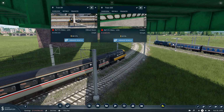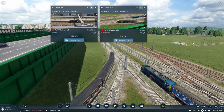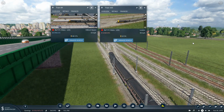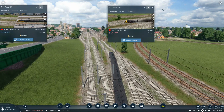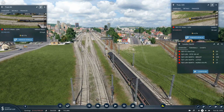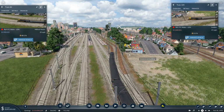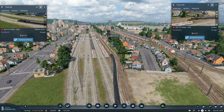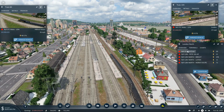I'm thinking about changing this up for a sprinter or something. Right, you're then changing over lines. I'm going to move you to the left because I can't actually see where we're going. So you are going somewhere. Where is this going? Right, it's going straight across, which is fine. Now there is another train on here.